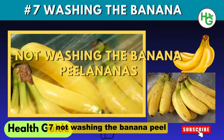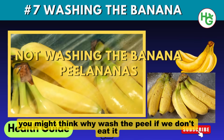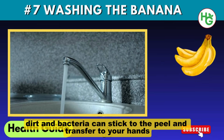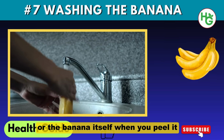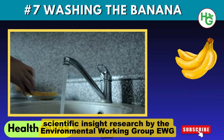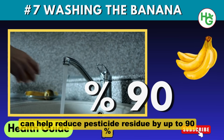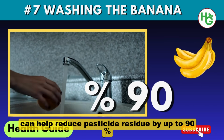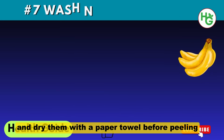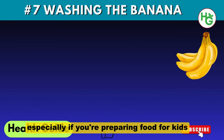7. Not washing the banana peel. You might think, why wash the peel if we don't eat it? Here's why. Pesticides, dirt, and bacteria can stick to the peel and transfer to your hands or the banana itself when you peel it. Scientific insight. Research by the Environmental Working Group, EWG, shows that washing produce can help reduce pesticide residue by up to 90%. Rinse bananas briefly under running water and dry them with a paper towel before peeling. A little hygiene goes a long way, especially if you're preparing food for kids.